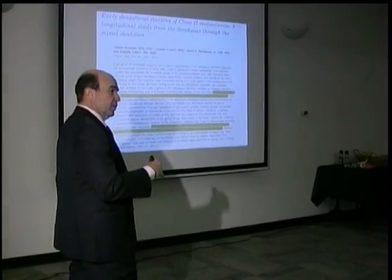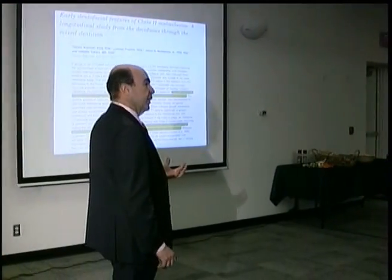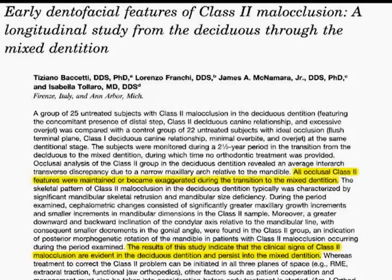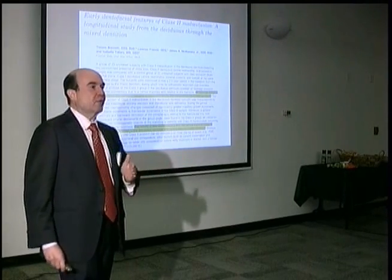Another situation is the opposite, when we have a class 2 problem, when we have a retruded mandible, all right? And today we have evidence. We used to say, oh, don't treat the patient early because probably with the natural growth it's going to catch up. And that never happened. And today we have evidence. Professor Bachetti published a very interesting study in the American Journal of Orthodontics. And he stated that all the kids that they evaluated with a distal occlusion maintained the distal occlusion through the mixed dentition and to the permanent dentition. So they never corrected by themselves.